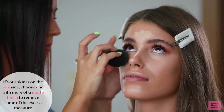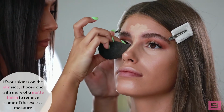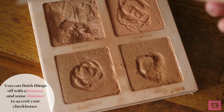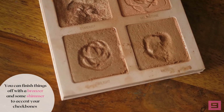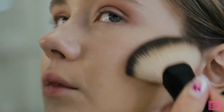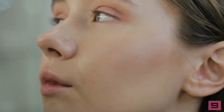If your skin is on the oily side, choose one with more of a matte finish to remove some of the excess moisture. Either way, you can finish things off with a bronzer and some shimmer to accent your cheekbones and give your face some more structure. You want to make sure you find the right match for your skin tone too, so you don't have any orange streaks.